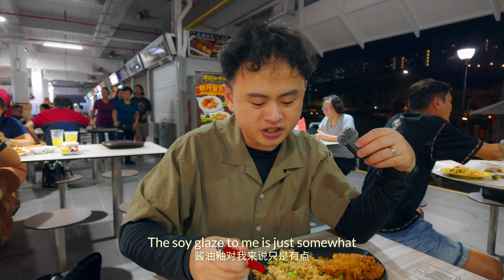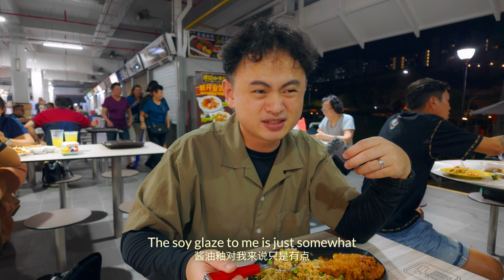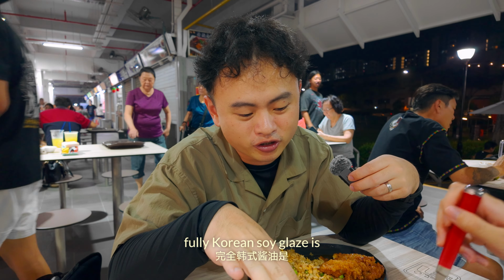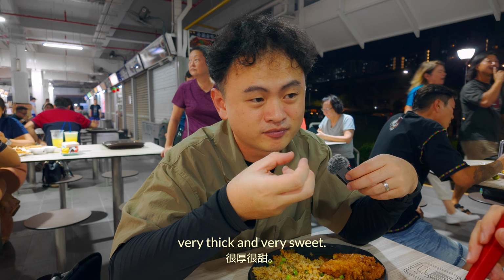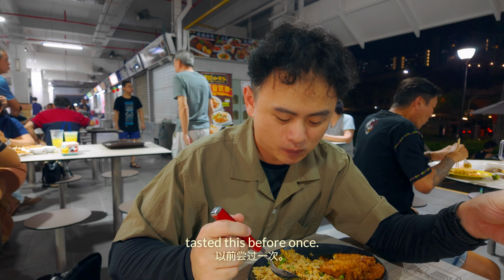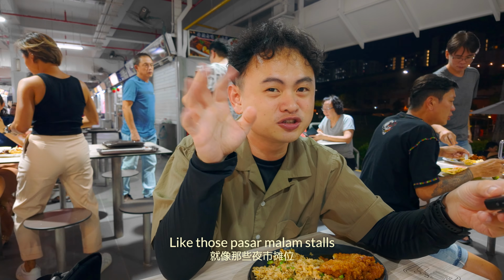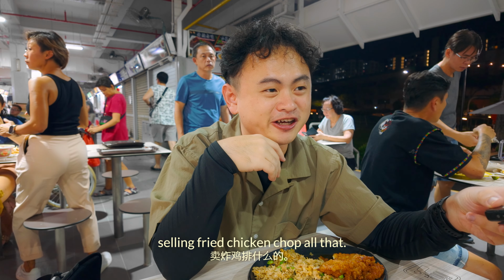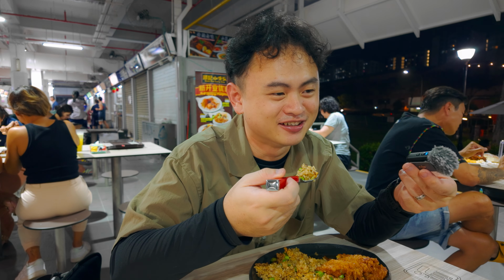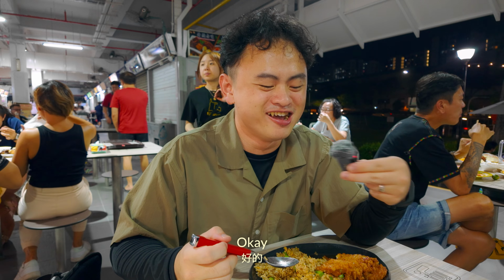The soy glaze to me is just somewhat Korean, but not fully Korean, because the fully Korean soy glaze is very thick and very sweet. Very sweet. This one is not sweet. I don't know, I have tasted this before once, like those pasar malam stores selling char siew pie and all that. Yeah. Take you to your past life. To a memory that you never had. But it was a good time.